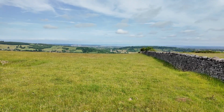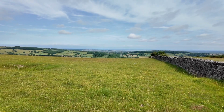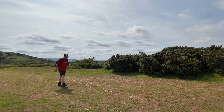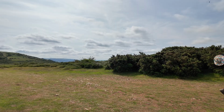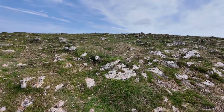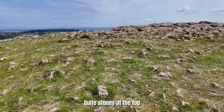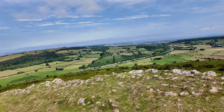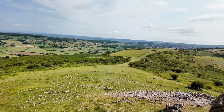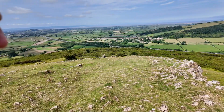Yes, I'd say that was Portishead down there, as I said before, because the M5 is just there. But yeah, Portishead must be. No, it's definitely Portishead. Right. Made it. In the bag. The views. M5, west in that direction.